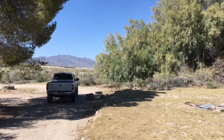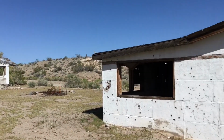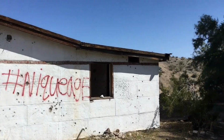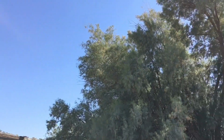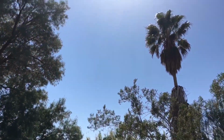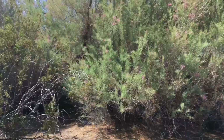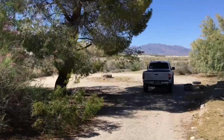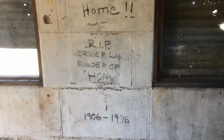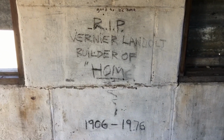Out here in the middle of the Nevada desert, a small abandoned oasis. Complete with lots of greens, even a palm tree. That tells you how much of an oasis it is out here. Freaking couch, dude. Builder of home 1906 to 1976.